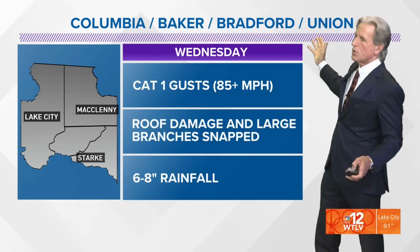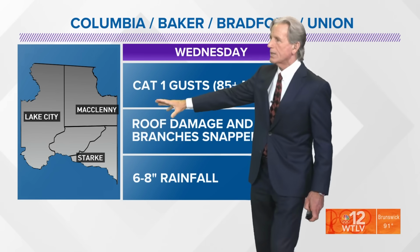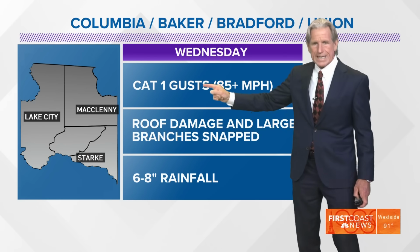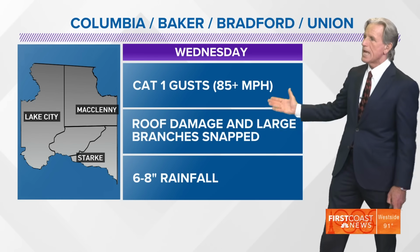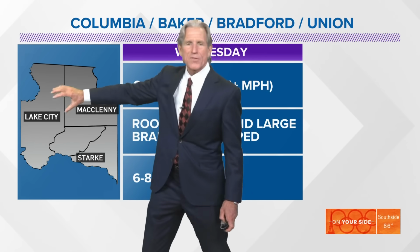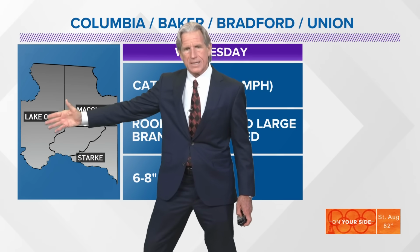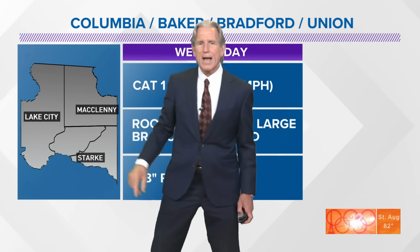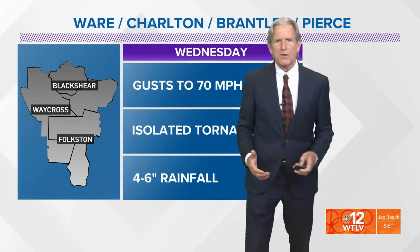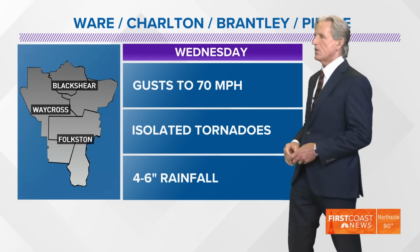So here we go. Columbia, Baker, Bradford, Union County, especially Lake City and Columbia County, you're going to have Cat 1 conditions, which could also mean gusts to 85. And engineers have determined that with a Category 1, plan on roof damage and large branches down, which is why for those of you especially that will feel the impact of the eye wall, even though it's not as strong as when it makes landfall, not only will you have power outages, you probably will be without power for days. For the rest of us, it probably won't be days. It most likely will be more in the form of hours.